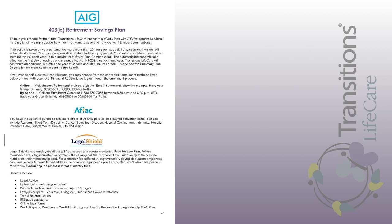If 50 years old or older, employees may contribute an additional amount each year. Please see your benefits summary guide for further details on the maximum contribution amounts. After 1 full year of service, Transitions LifeCare will contribute 4% of the employee's salary regardless of whether or not the employee contributes. There is a 5-year vesting period for the employer contributions. This means if you terminate employment from Transitions LifeCare, only a percentage of your employer contribution would be yours unless you have 5 years of service or more. A representative from the retirement vendor comes to Transitions LifeCare to meet one-on-one with employees and to help you enroll and answer any specific questions you may have.